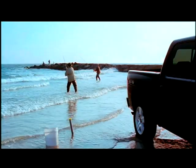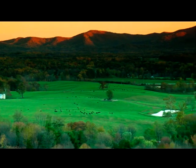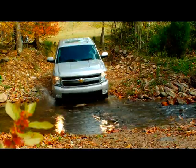Our destination, the state of Virginia. With an ocean to the east and mountains to the west, it's the perfect place to put the new Silverado through its paces. And I should know because this is the place I call home.